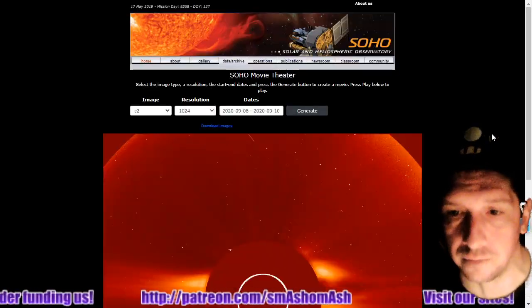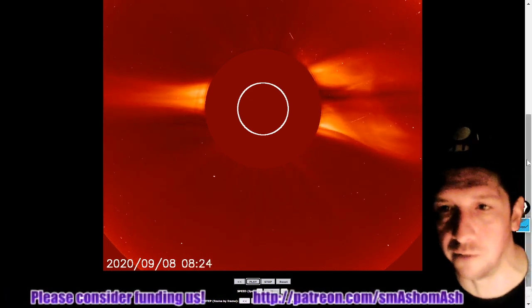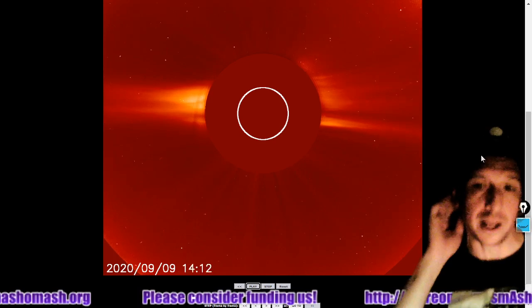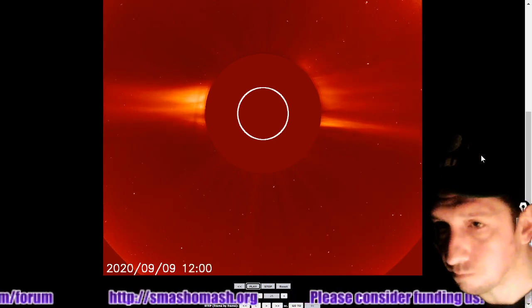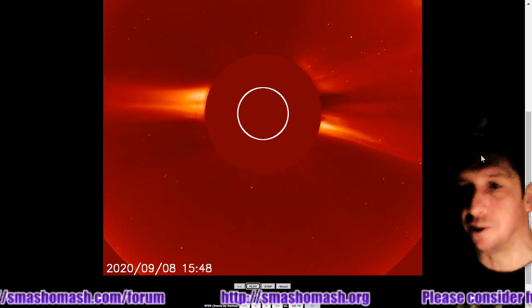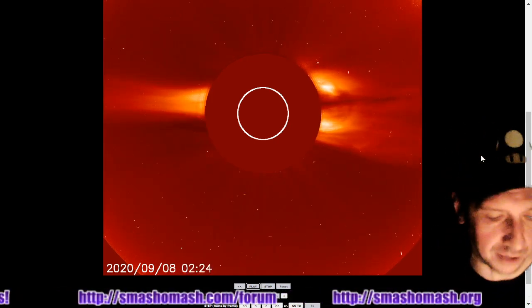coronagraph aperture. Here's a view from the C2 also, a slightly zoomed-in view, and it's quite a great view of that coronal mass ejection. You can see the bubble-like formation of the structure as it releases from the corona. It's affected by all sorts of magnetic fields, different magnetic shell layers surrounding the sun.